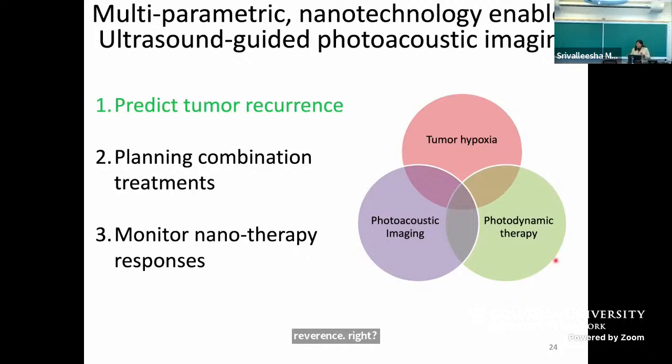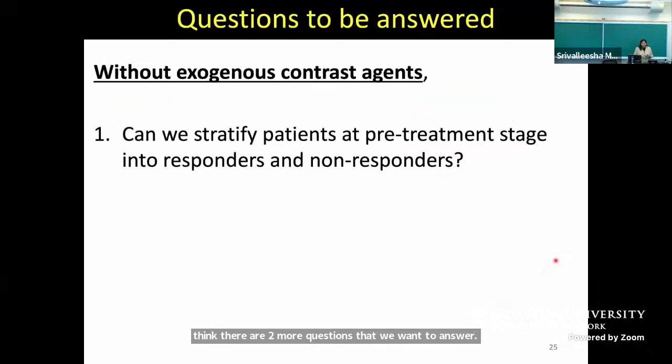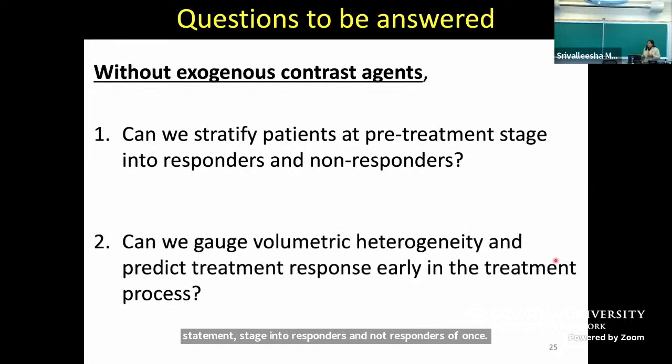Without any exogenous contrast agents, can we stratify the patients at a pre-treatment stage into responders and non-responders of treatment? And once we do that, can we gauge the heterogeneity and predict the treatment response, or the recurrence, early in the process, without having to wait a long term to understand whether a tumor will recur or not? Can we predict that at a much earlier time point? Because that will be key. If a treatment is not working, you would want to treat the tumor in a different way. So understanding whether the treatment is working or not in a particular tumor is very key.